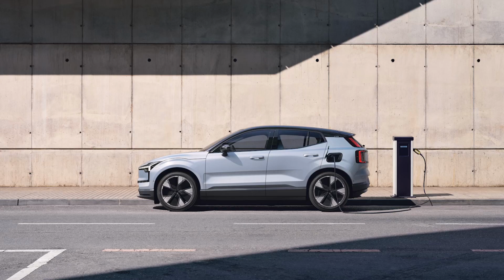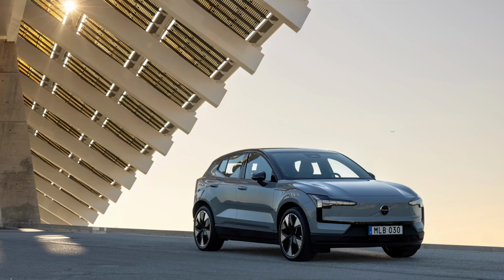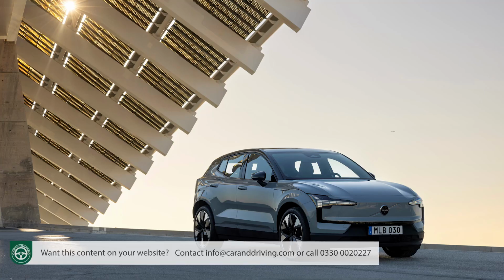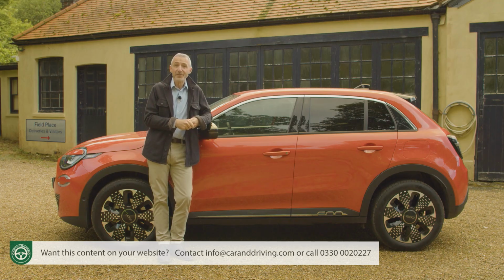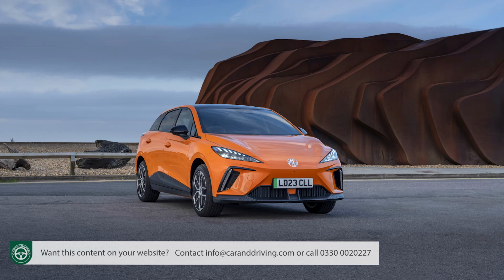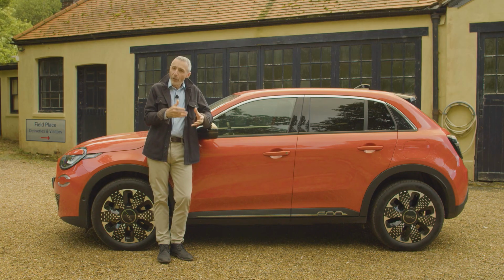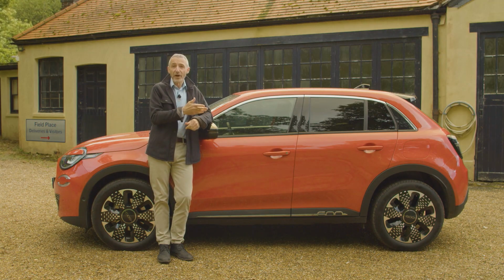The base 51 kilowatt-hour version of that Volvo was priced at around £34,000 as we filmed, but that variant only takes you 214 miles. To go further in an EX30, you'll need that car in extended range form. One of those will cost you the best part of £39,000. Even the budget buyer's champion in this segment, the MG4 EV, will save you hardly anything over an equivalent 600e if you get it in the long-range form that you'd have to match this Fiat's driving range.